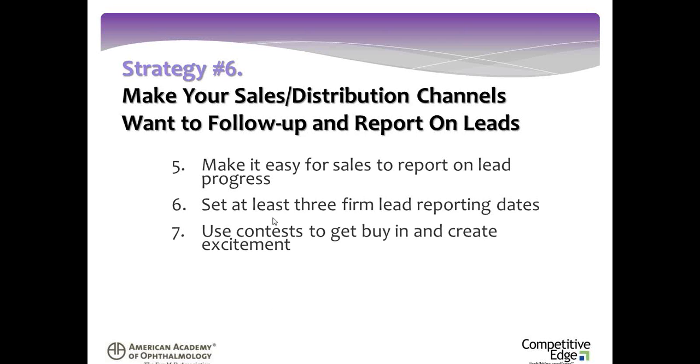So schedule those in. Number 7, if you don't have a culture of reporting accountability, and many companies don't, then prime the pump. Kick this off with contests. Say, hey, the person that gets the highest number of A leads by closing time wins X. Then tie to your 3 post-show reporting dates. The rep or dealer who gets the highest percentage of leads to an in-person appointment within 45 days wins X. Next, the person or rep group or dealer who gets the highest percentage of leads to a written quote or proposal within 90 days wins Y.